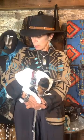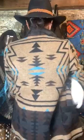These coats are phenomenal. The one I'm wearing is Sanzuni, and it is a new pattern for us. You can see the back. It's beautiful, gorgeous. I think it's a great neutral, just a really lovely piece. And I'm wearing it in the blazer style, which is a new style that we just picked up this year.